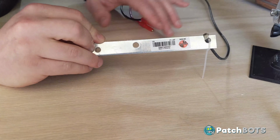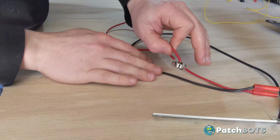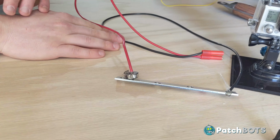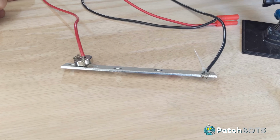This is a piece of steel. You can see I have the negative end of the wire wrapped around one hole, and I have the positive end wrapped around a magnet. So we're going to eliminate the solder from the equation by just doing that. So this should complete the circuit and hopefully short circuit the battery.